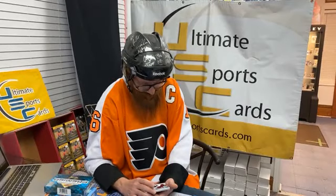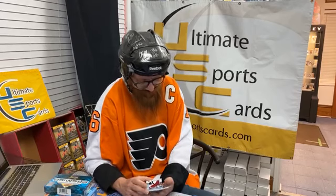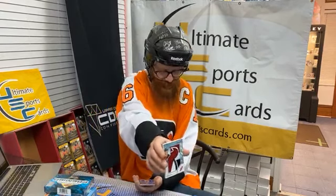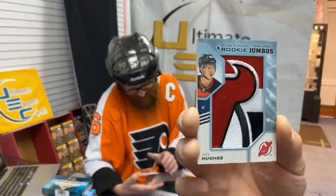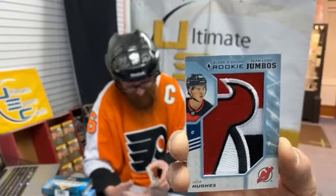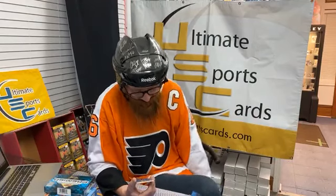Black Diamond rookie team logo jumbo, New Jersey Devil, Jack Hughes. Oh, that's George, eh? That's a pretty awesome box. Pretty good pull here. Mr. George G. goes to you, buddy. Congrats. Nice to see you get some hits. I think the diamond cutters are a little bit rarer than... I think so, too. Diamond cutters.